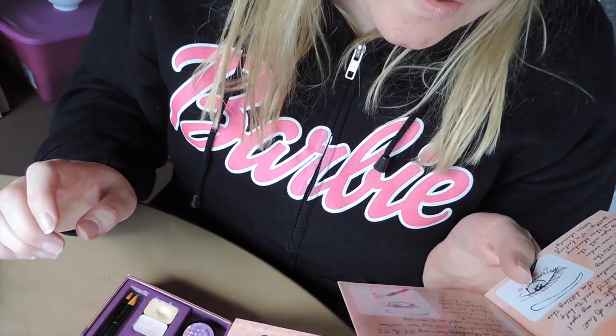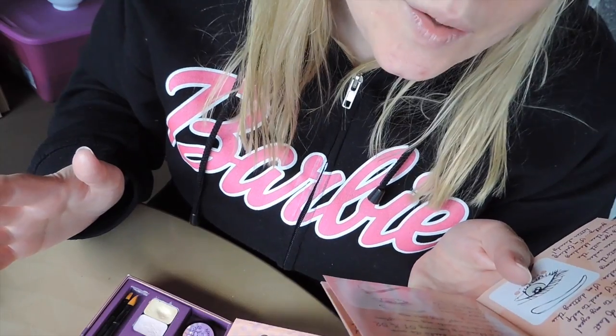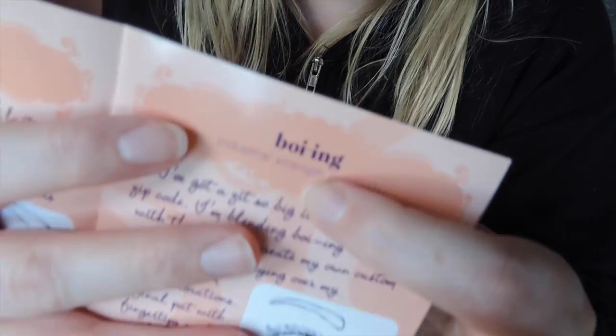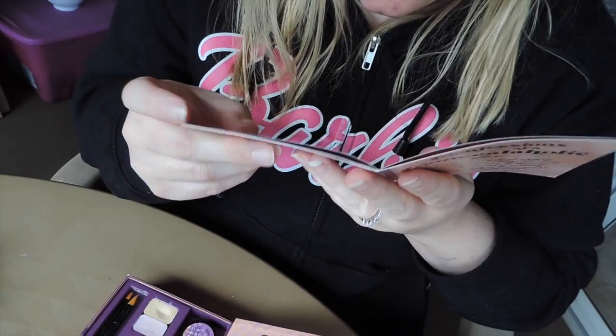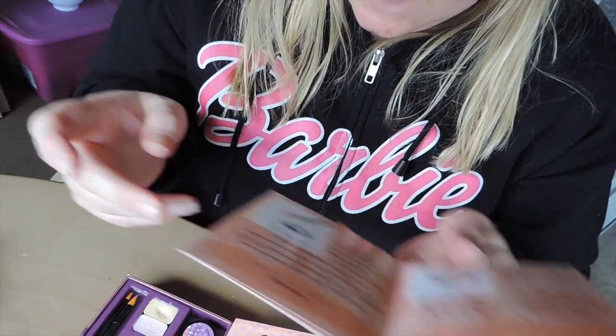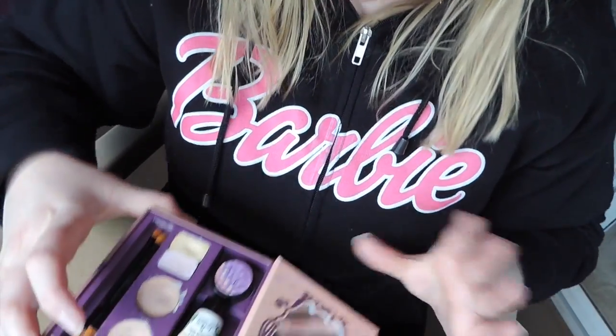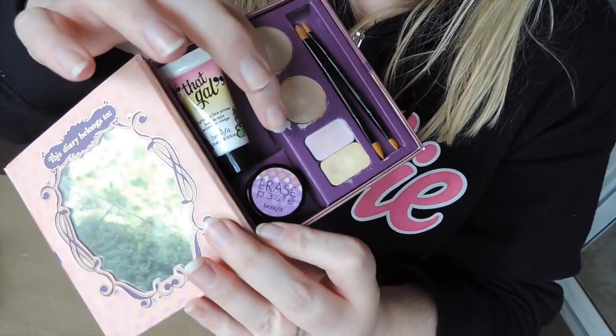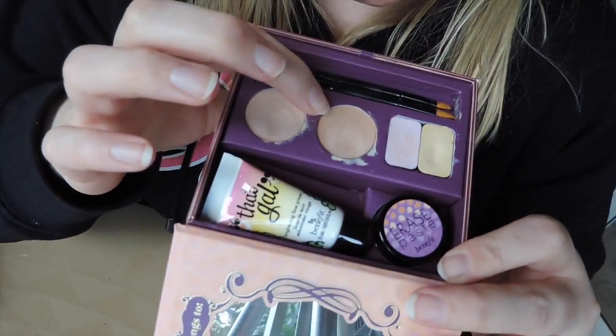Then they give you, I think you say boing. I'm not really sure, I think it's boing. But anyway, it's industrial strength concealer, and they give it to you in 2 shades, 1 and 2. This pale one and this darker one.